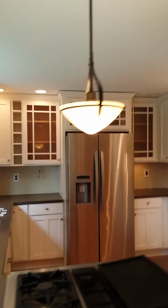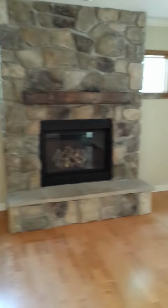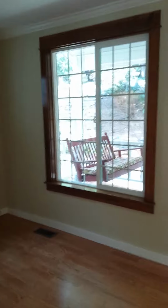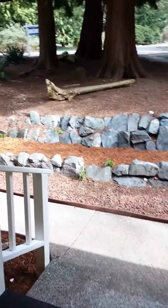Kitchen. Goes into the main living entryway with a fireplace. Out to the porch with a porch swing. We'll do the front door really quick. Front door.